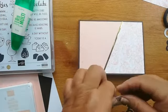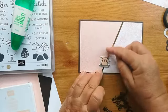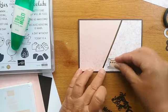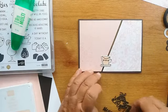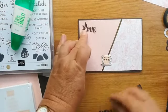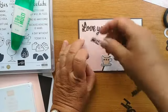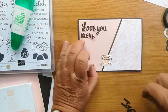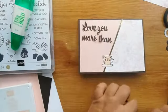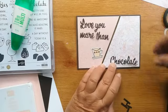Okay, so this is what I'm thinking. My coffee cup is going to go on. I'm going to stamp the hot chocolate, rather. I'm going to stamp that. I could have a lot more cups, I suppose. I don't know, we'll see. And then I'm going to do Love You More Than hot chocolate. I say these are from the matching dies. So I'm just going to start up at the top and lay those down. And then my chocolate is going to go here, and my hot.